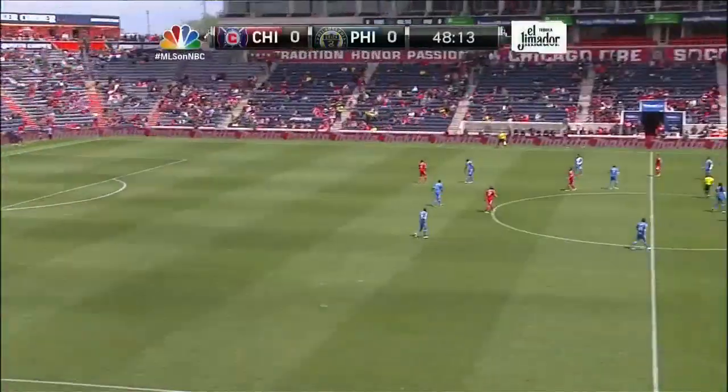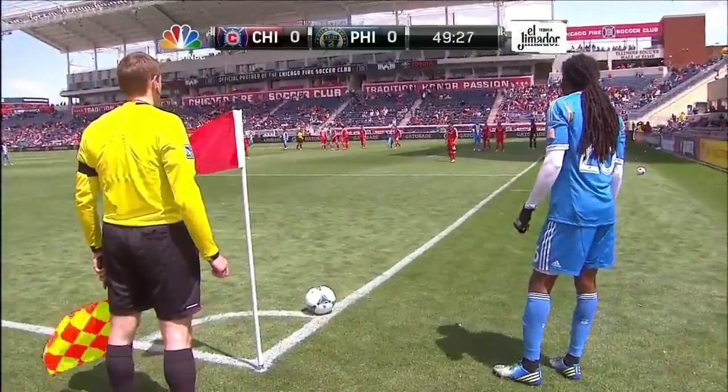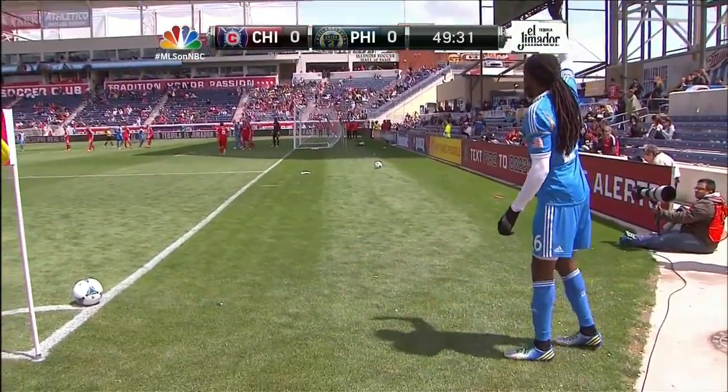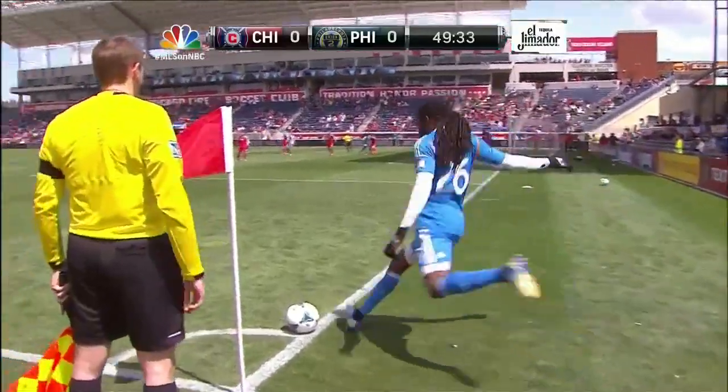It's behind him a little bit. He gets his foot around it, glances off the post. McMath is doing nothing about that one. Floated over by the Chicago Fire in the first half and just drift back towards goal in the wind here at Toyota Park. Let's see what Keon Daniel does.